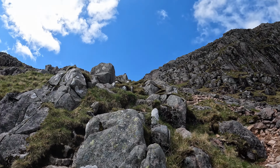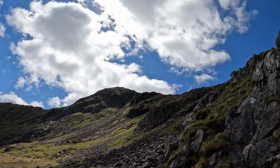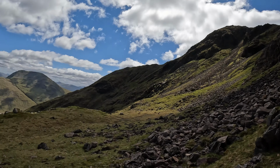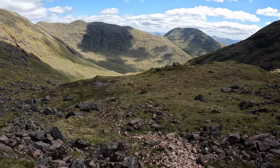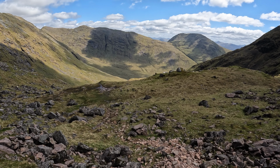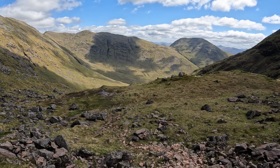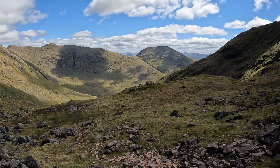So we're now almost at the low point in between the Munro top and the final ascent up to Ben Cruachan. That's what the path looks like. A bit boggy in parts, but flattens off at this point just to give you the legs a little bit of a rest, refresh you for the final climb. But a good path so far, enjoying it.